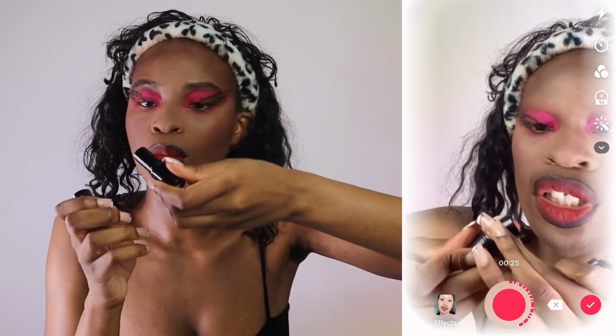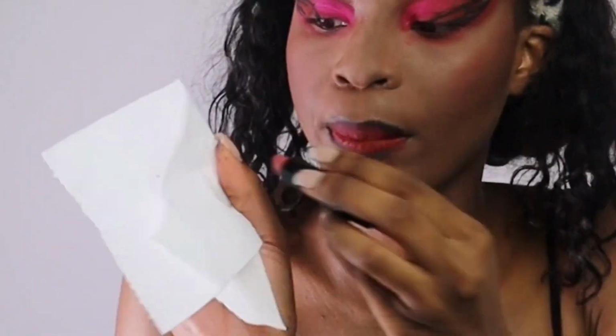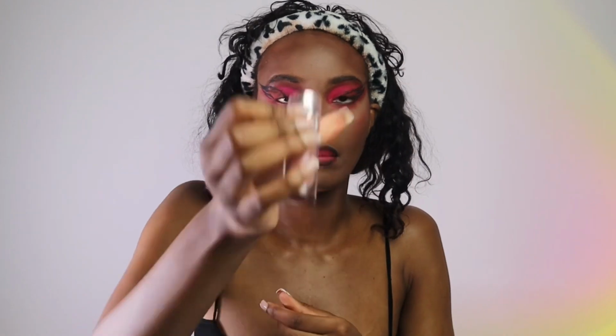I'm gonna go in with a Makeup Revolution lipstick over this. So just here. And usually I like to wipe it after I go over it with another lipstick because it will just start spreading all the lipstick that's already on my lips. Lastly, we're gonna go in with my Makeup Revolution Hydro Bomb lip gloss. I'm so obsessed with these lip glosses.